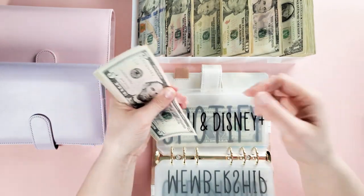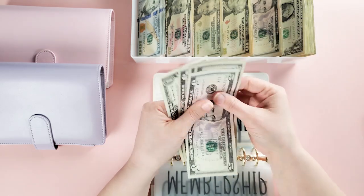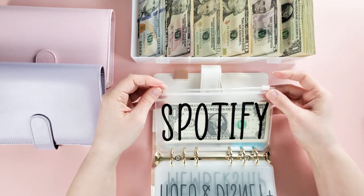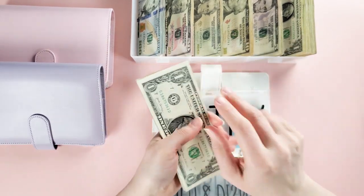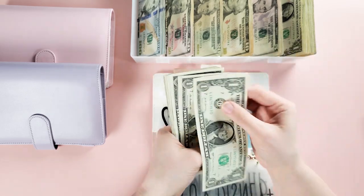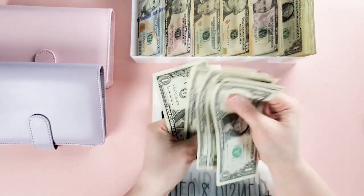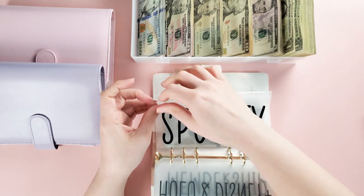For Hulu Disney Plus, going back to the bank, we have 5, 10, 15, 20, 21. $21 going back to the bank for Hulu Disney Plus. Spotify, we are bringing 1, 2, 3, 4, 5, 6, 7, 8, 9, 10, 11. $11 for Spotify.